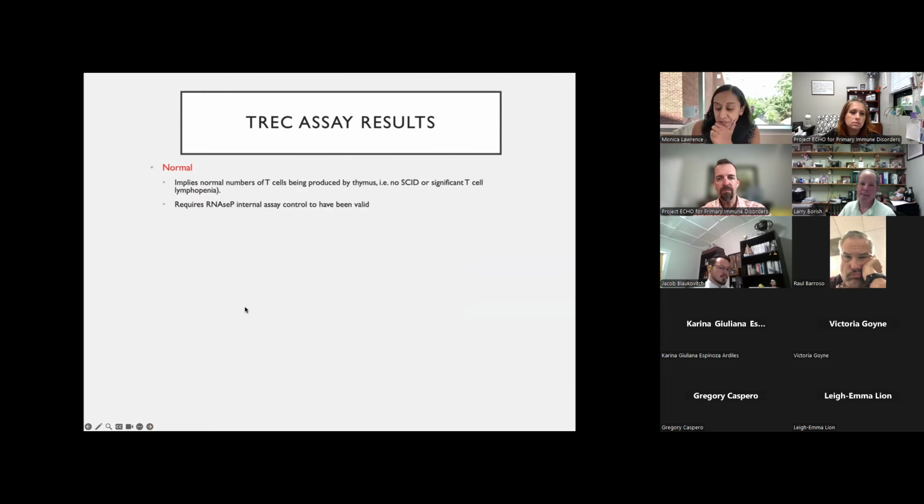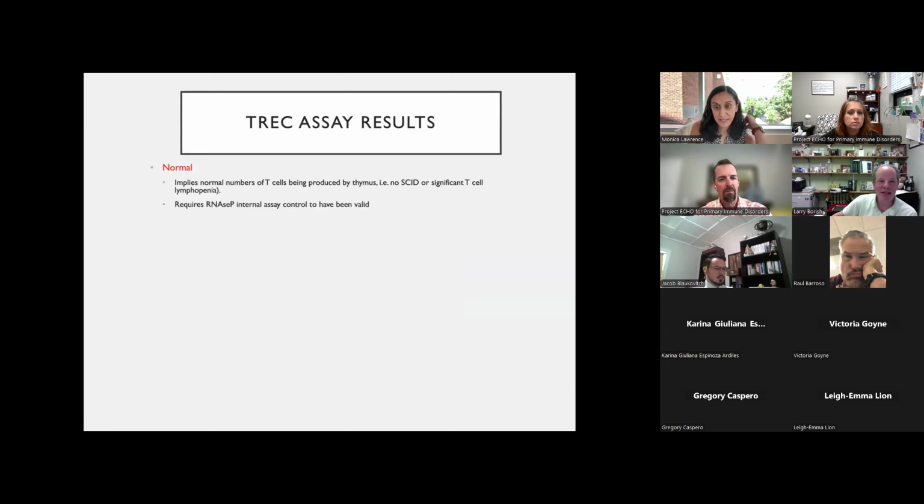All right. So what might you see as a pediatrician or an internist or family practitioner on your results? The result that you will see by and large is normal, right? When you get a normal result on a TREC assay, that means they detected TRECs, and the TRECs mean that there were normal numbers of T cells being made. And so that rules out SCID, because SCID, by definition, you wouldn't have T cells being made. And it also rules out the very severe T cell lymphopenic states, right? And of course, in order for the Virginia Department of Health to report that it's normal, they are telling you that the assay control, the RNase-P, worked. So they will not report a normal unless the assay is confirmed to be valid.